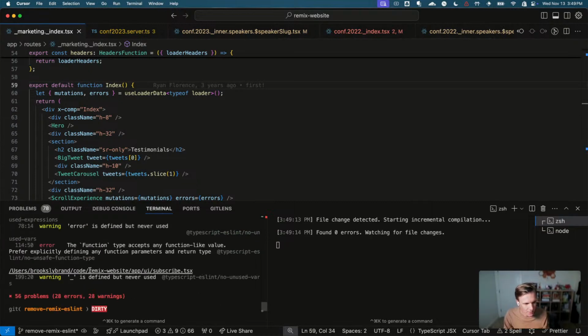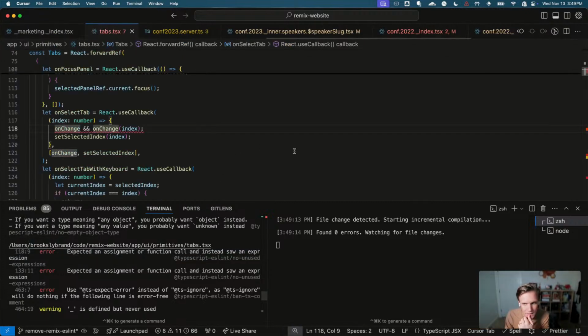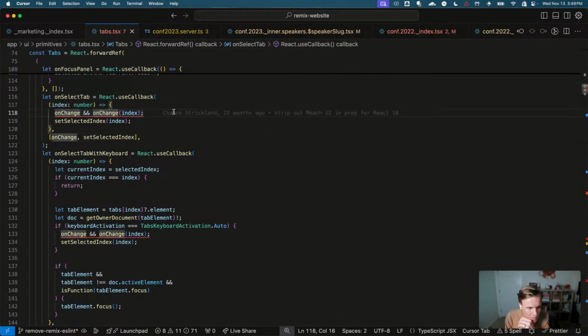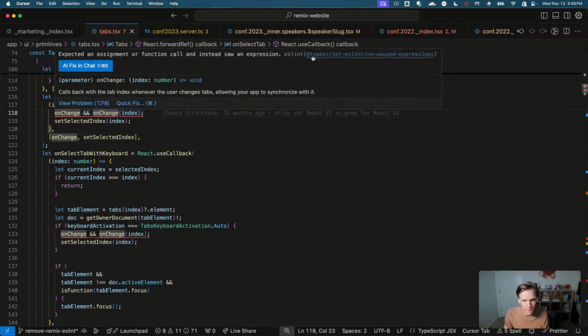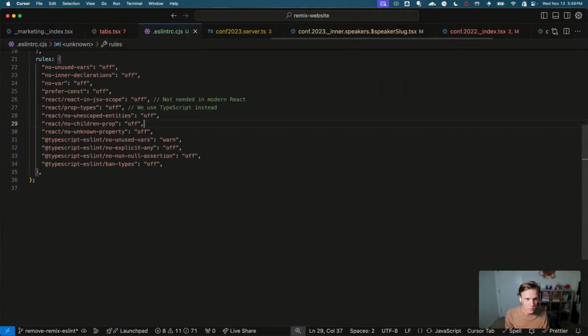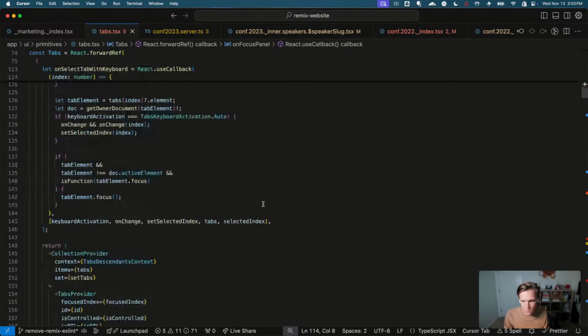But yeah, some of these rules are dumb. Just not good ways to write stuff. These are too many rules. I'm surprised. This is also the weird thing. If you were using the Remix ESLint rules, maybe you thought this was good. Expected an assignment or function call instead saw an expression. Okay, that's fine. It's just a dumb syntax. Yeah, I don't like it either, but I'm going to turn this one off too. How do I add this? Oh my gosh, there's got to be a better way. It's just mostly coding preferences. Okay, so that fixed all those.